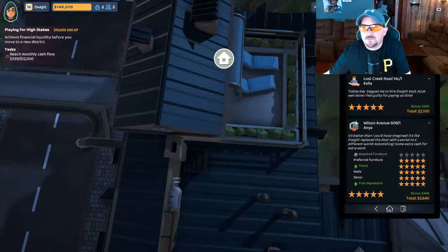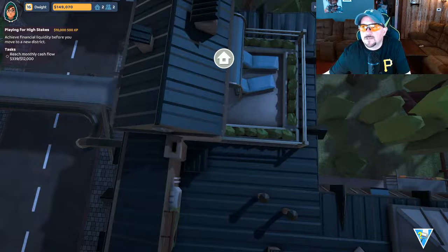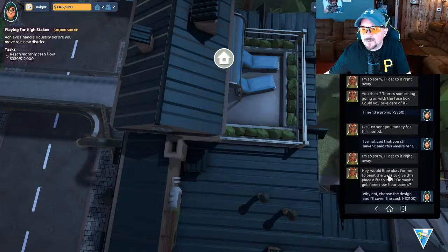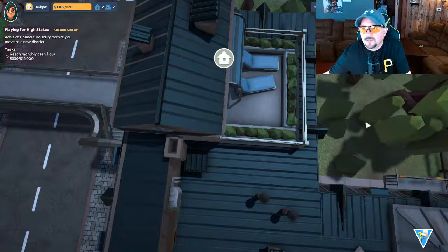Okay. I guess that job is done now. 5 stars. Tobias Key begged me to hire Dwight back. A job well done. I feel guilty for paying so little. As you should. Oh my gosh, for me to paint the walls to give this place a fresh look, or maybe get some new floor panels. Okay, I'm gonna be nice and let her do that. $2,100, come on, Kelly. A thank you would be appreciated, but all right.